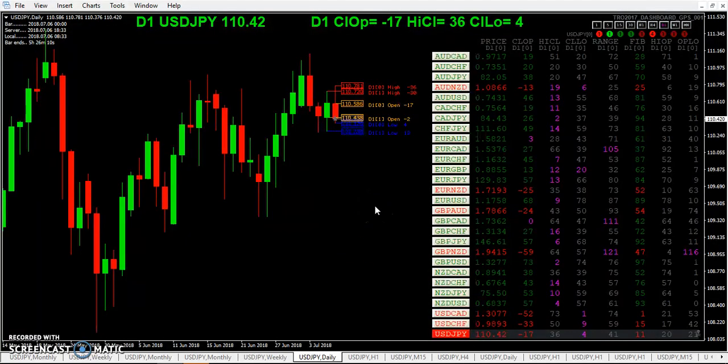You can see here on the daily we retraced yesterday's close to open range. We popped out at the high. We haven't popped out of the low. We're sitting at 110.42. And it's really interesting. Today's NFP, and we only have 3 pairs with the range exceeding 100.